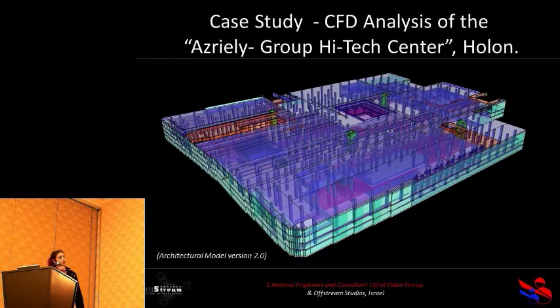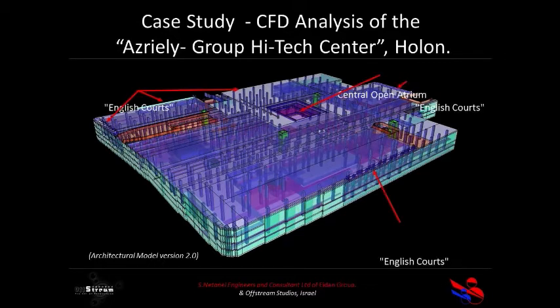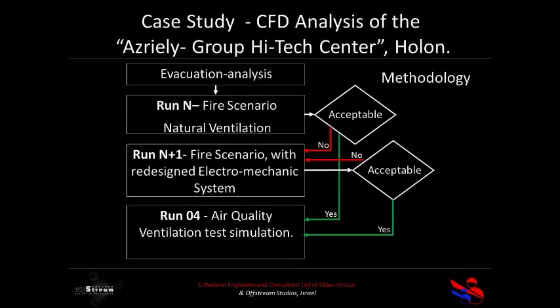Nice. When we look at the center here, we can see we have 4 stories: -4, -3, -2, -1. It comprises a central atrium, which is open throughout between the levels. This is the whole open area. And we have English courts opening on the outline of the building, originally for bringing in light from the outside. These are the courts, these are the openings.